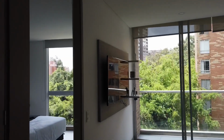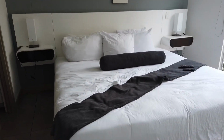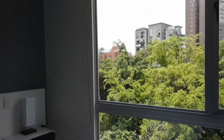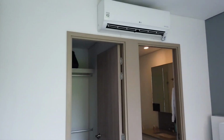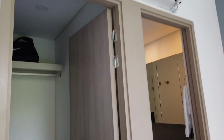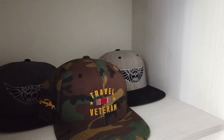Alright, so we go over here to the bedroom. Got a pretty nice sized bed. Got plenty of light. Has the desk area, and another bonus that's pretty rare here in Medellin, it does have AC. Alright, come over here, got a nice sized walk-in closet with a safe. There's plenty of shelf space.